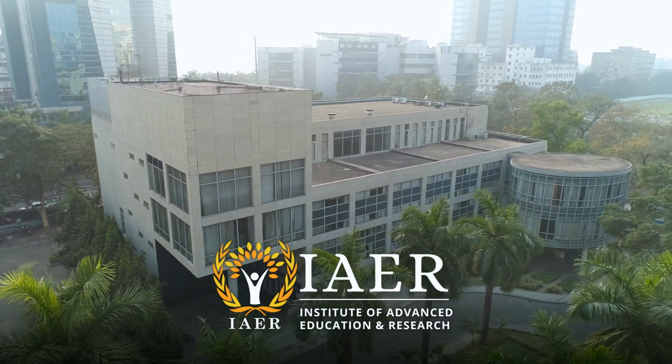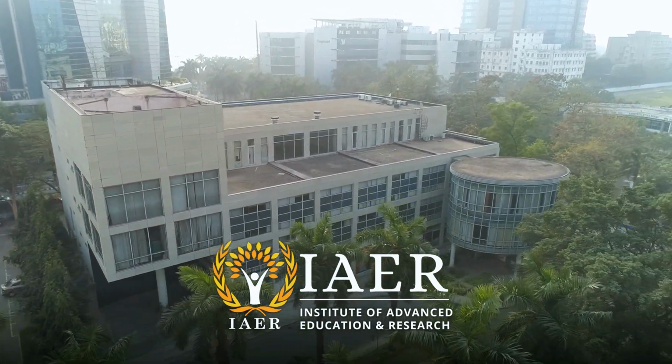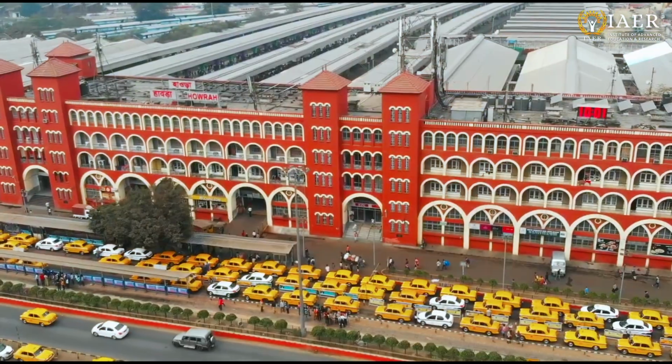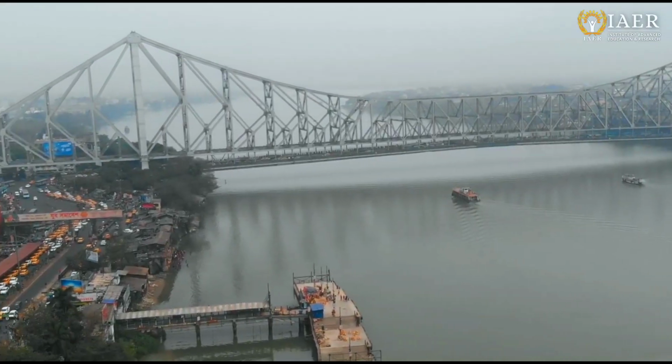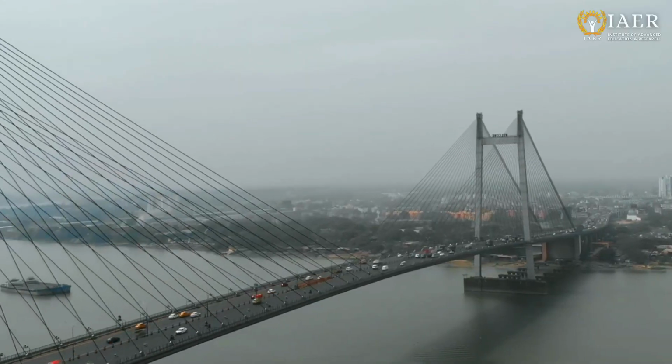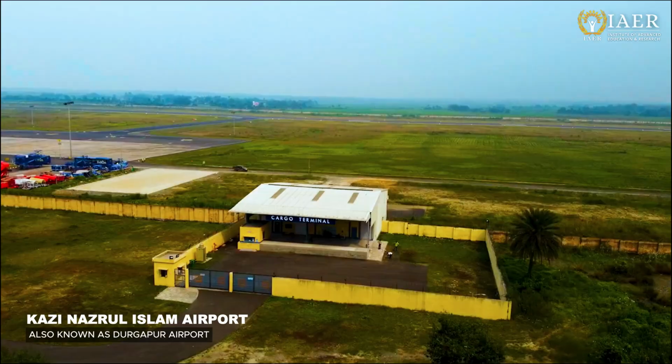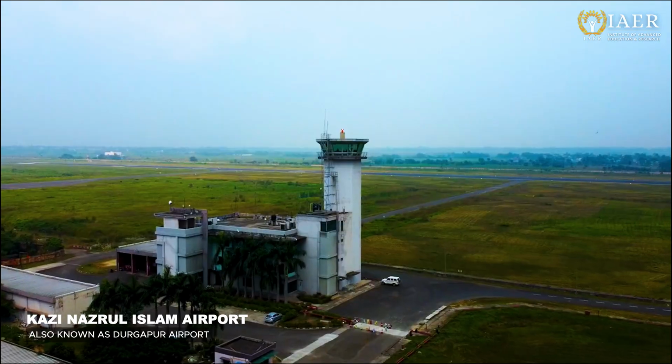Welcome to IAER, Institute of Advanced Education and Research, based in Kolkata, the City of Joy. Today our students are visiting Qazi Nazrul Islam Airport, Durgapur, for a hands-on learning experience.